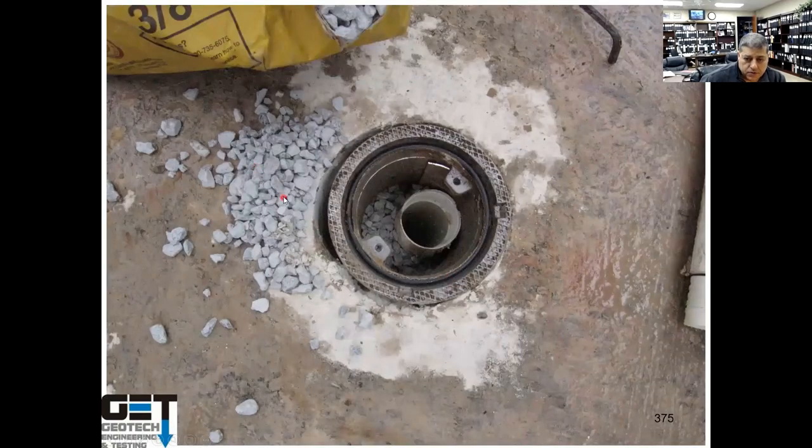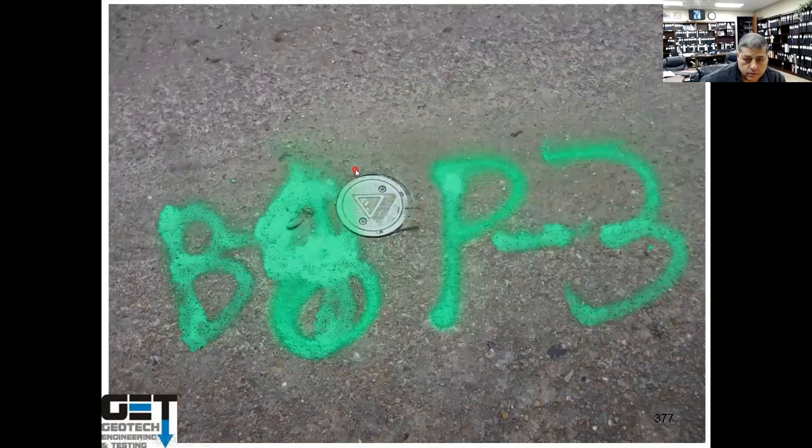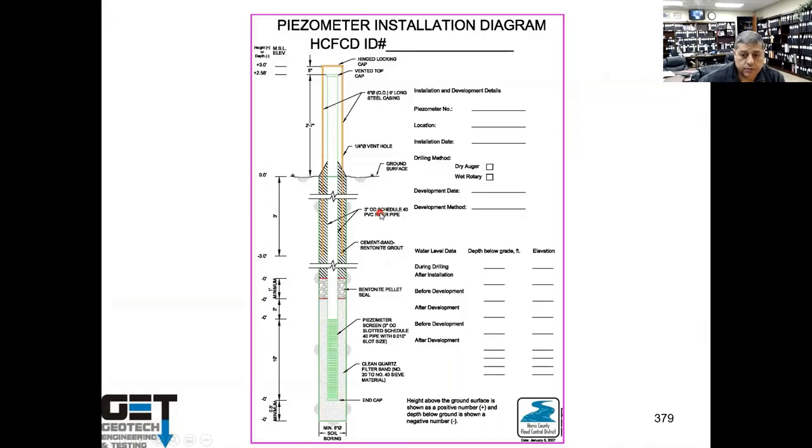These are bentonite chips, pebbles. And of course, you put a cap on it so that surface water does not penetrate it. That's a piezometer there. Then you got this sticking out of the ground, or it could be flush with the ground like this. This is flush with the ground. This is sticking out. You can put a tape measure to measure the depth of the water.